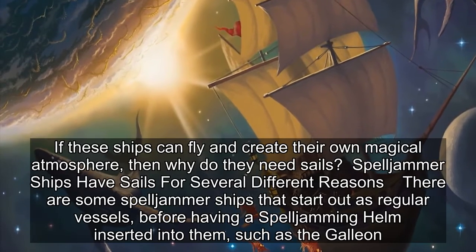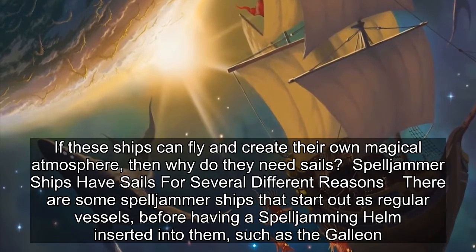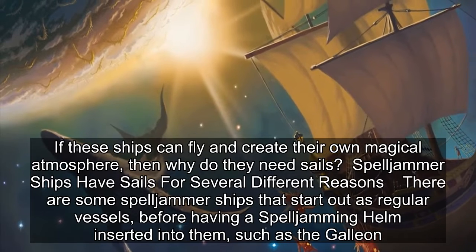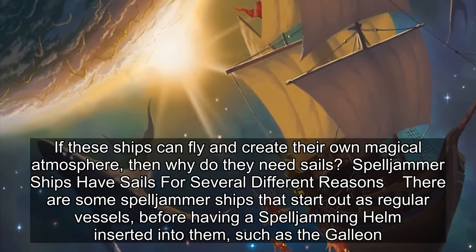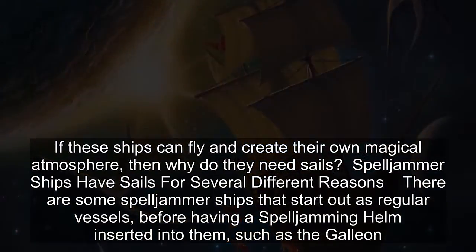If these ships can fly and create their own magical atmosphere, then why do they need sails? Spelljammer ships have sails for several different reasons. There are some Spelljammer ships that start out as regular vessels before having a Spelljamming helm inserted into them, such as the Galleon.